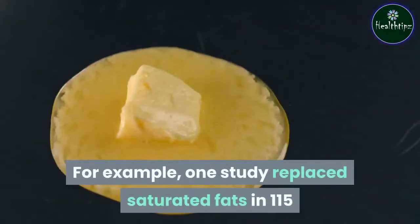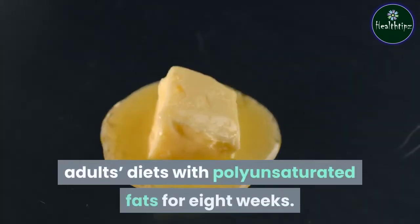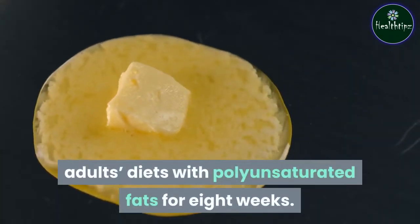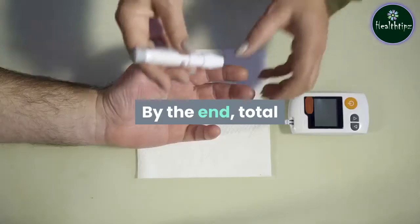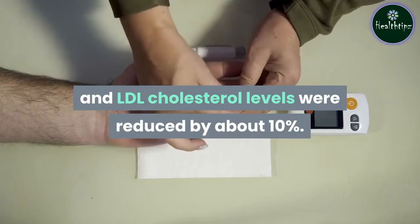For example, one study replaced saturated fats in 115 adults' diets with polyunsaturated fats for 8 weeks. By the end, total and LDL cholesterol levels were reduced by about 10%.